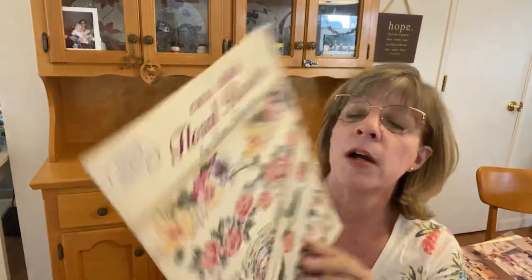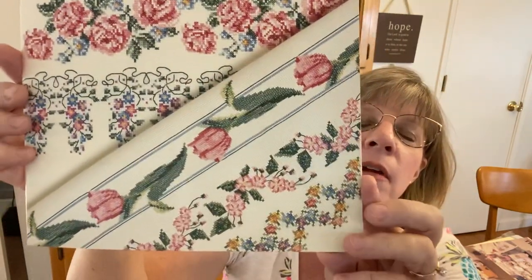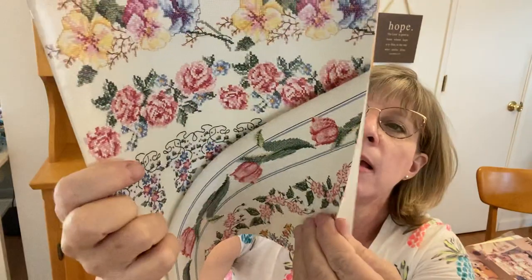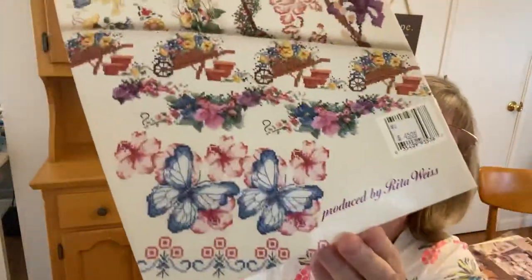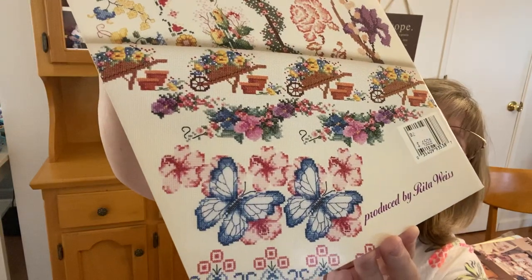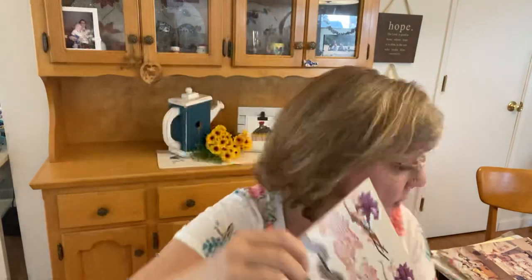Here's another, American School of Needlework. So these are all borders, floral borders. It's a booklet. Yeah. I think there's some more borders on this side. Very intricate designs. Very pretty.